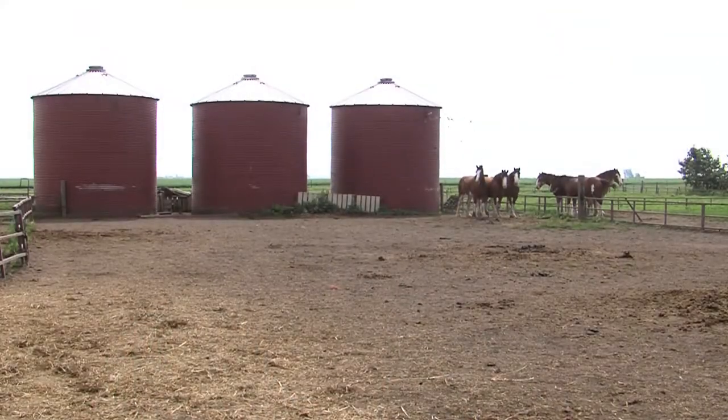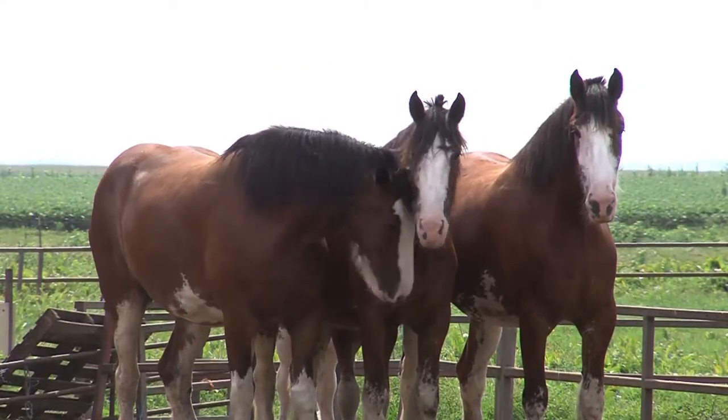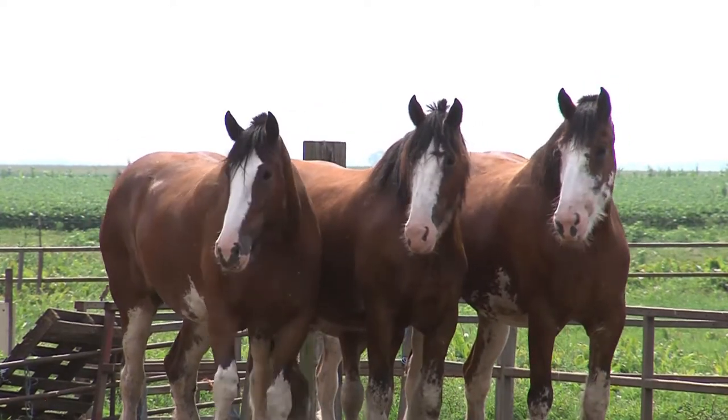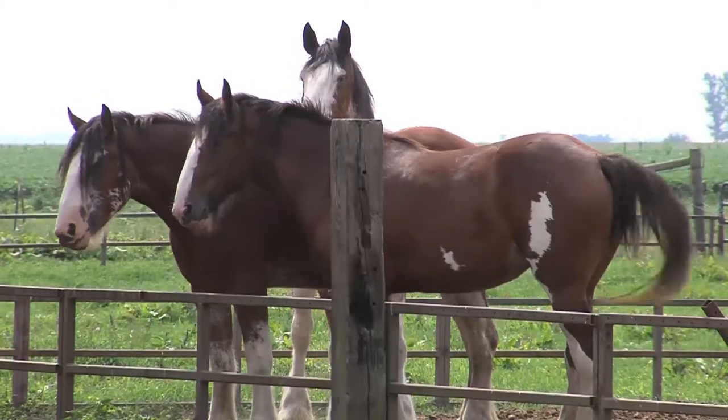What can you tell us about them? I mean, we know the feathered feet, you know, the white on their bodies, which is just so awesome to look at. But how big are they? How big do they get? How much do they eat a day?